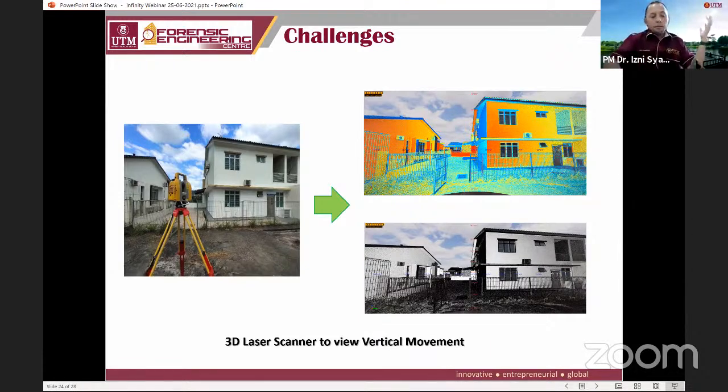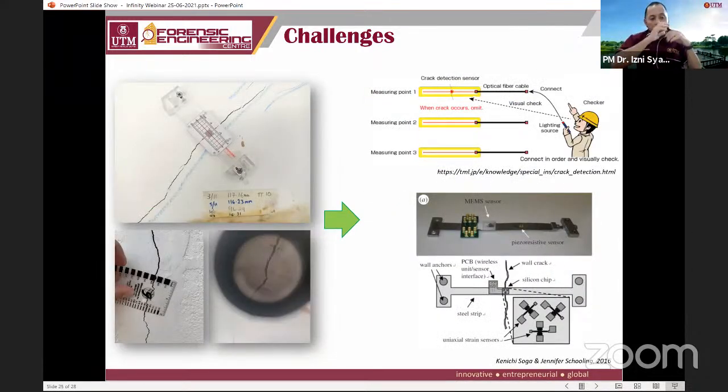Lastly, it's related also to cracks. If you look at the last picture that I've shown, previously we measured the crack manually. That means you have to go there and monitor a crack throughout, let's say, a 6 month time. Now, instead of doing this manually, our plan in the future is to automate it. That means you can use optical fiber, which is currently a new area of study, to do crack detection. It has been applied previously in a tunnel.